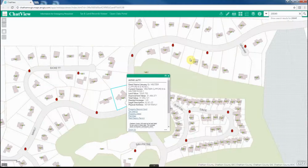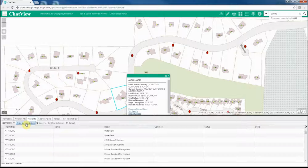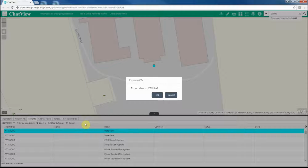On the bottom of the screen you will see an up arrow. If you click the arrow, it will open the attribute table for the GIS data layers included in the map. The user can toggle between these layers, filter by map extent, select data, zoom to that data, and export it to a CSV file if desired.